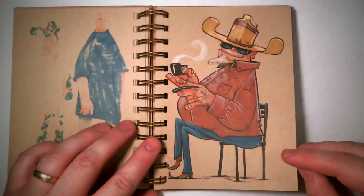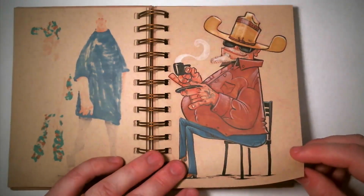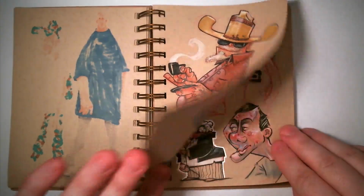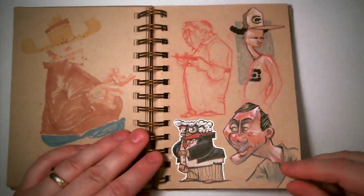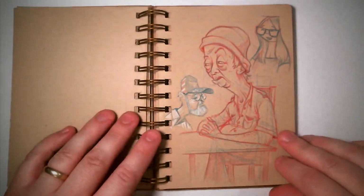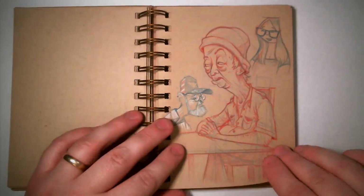This guy drinking his little cup of tea. Very, very weird shaped body. Like this guy here. This guy's just so old, wrinkly.